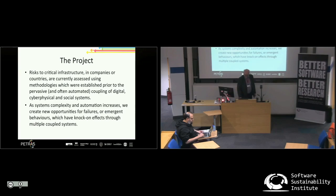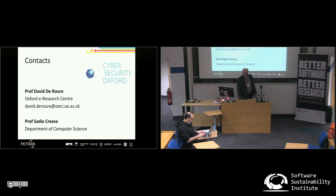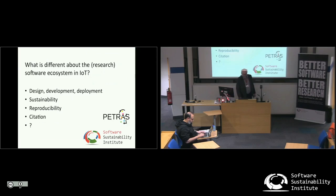Interesting challenges there. I wanted to put the whole risk thing there because I think software will fail because it fails, and software will fail because it's vulnerable to threat. And that's something that we need to think about in terms of software and Internet of Things. So that's enough from me in terms of scene setting.